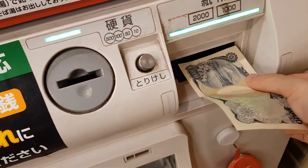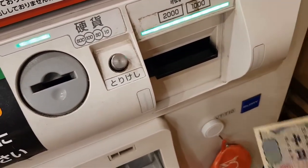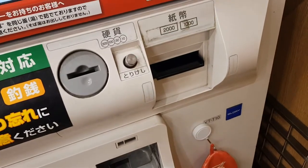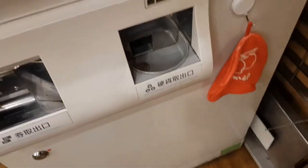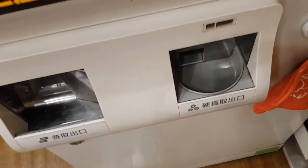Insert money once you have finished making your selection. Please wait. The ticket is now printed. Please take your ticket and change.